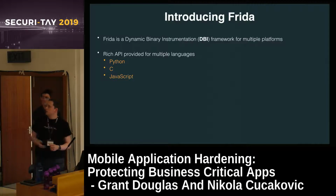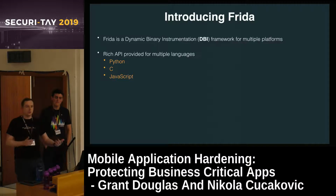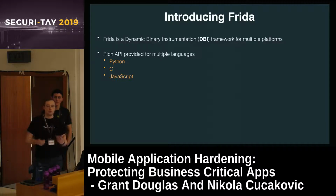One thing I didn't mention is that Frida is supported on multiple platforms, and I don't just mean you can run Frida from a Mac or Windows or Linux, but you can actually use Frida against apps on all of those platforms as well. So it's not just Android, it's not just iPhone like we're showing today, but you can use it against Windows apps, you can use it against Linux apps, and back in the day that's what Frida was used for more often.